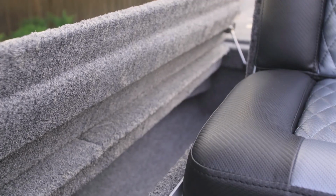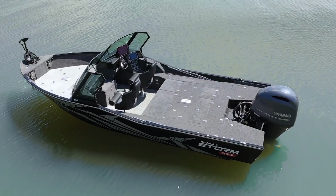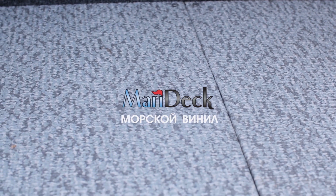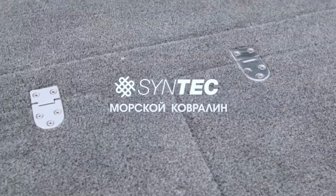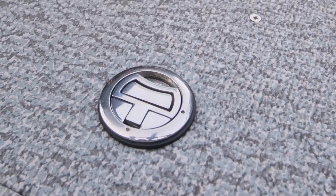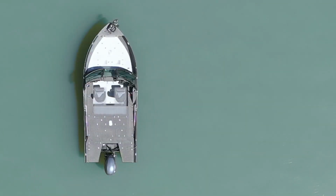Let's check the materials that we use when manufacturing ALUMA Storm 577 boats. Foredeck and main deck, as well as fishing platform, are made of aluminium with US manufactured Maridec marine vinyl finish. Also here we use Syntec marine carpet, made in US. All accessories come from Italian company Osculati and are made of stainless steel. Locks are waterproof and hinges have sunk-in middle section.